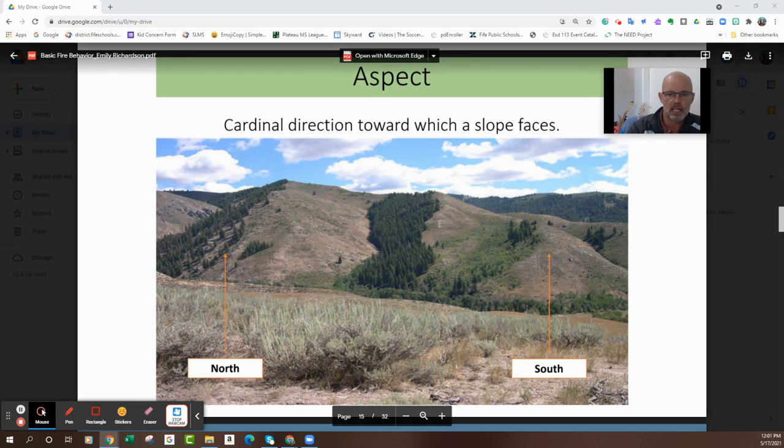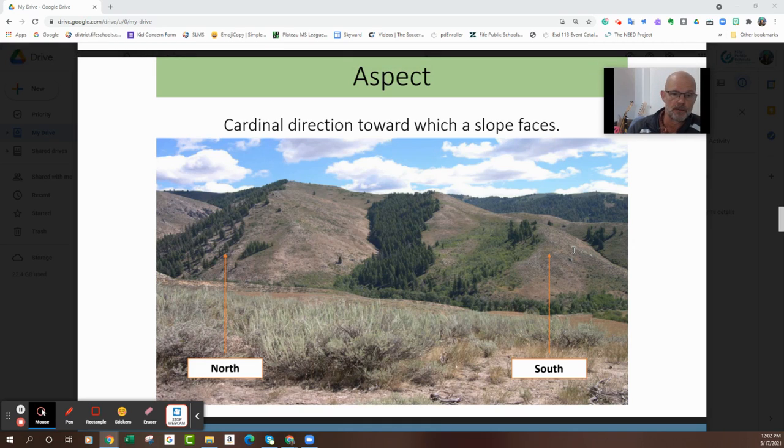So this kind of wave action that's happening right here, you'll see the southern side, the southern exposed side, doesn't have as many trees on it. Now that could be because of two things. Either they don't get enough water, or there's been forest fires there that have killed those, because forest fires are going to be more prevalent on the south side.